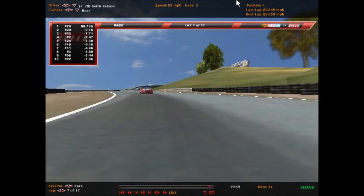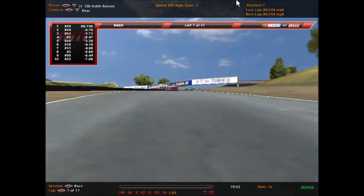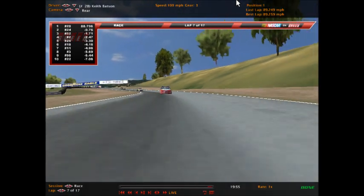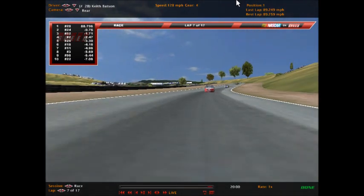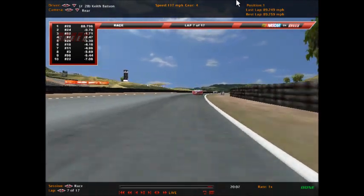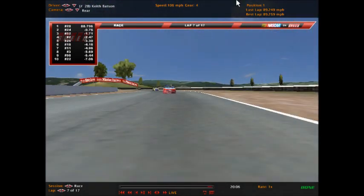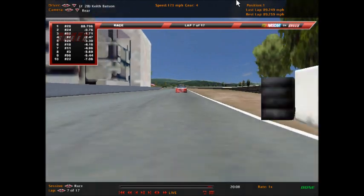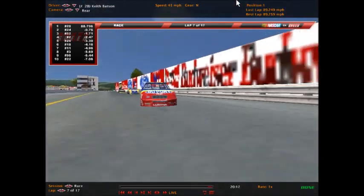Let's see how fast he maneuvers the S's. We saw Shelton go through there at about 130 a few laps ago. Batson up to 3rd gear now, and now slams it down to 4th gear. Plays the throttle just a little bit up to about 128 miles an hour through the S's part of the course. And here he comes. Oh, baby! Here we go for turn 11.